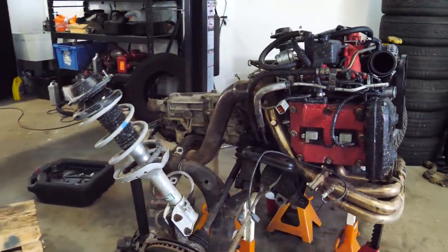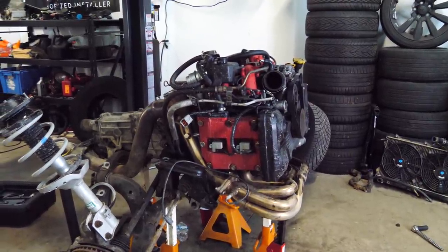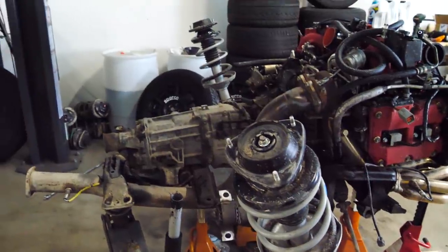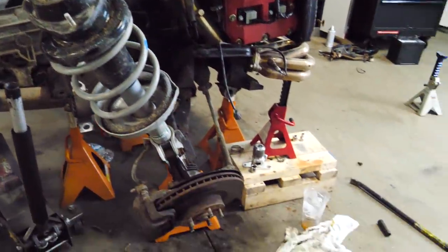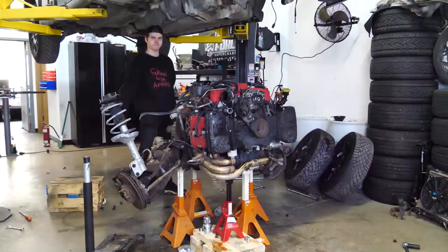Bada-bing, bada-boom. We've got the entire front drivetrain, engine, trans, all of it out of the Subaru, all in one piece. That's sweet. We're gonna put some wheels on it and then do the wheel dollies, and hopefully it all works well.